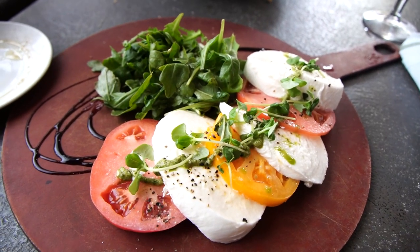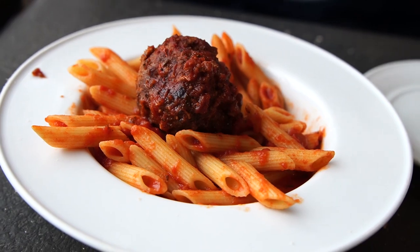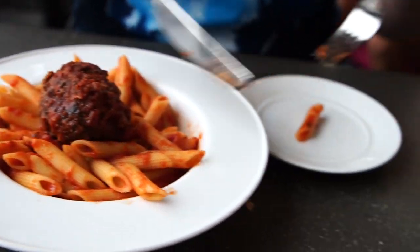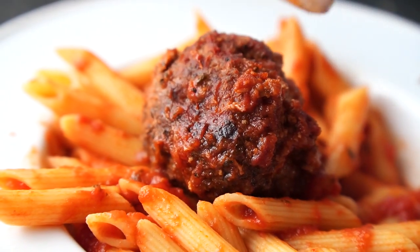So to start, we got a caprese salad. And then we also got Jackson's food, which they do as spaghetti and meatballs, but we asked for penne and meatballs so it was a little bit easier for him to eat. Looks really good. Look at that meatball. It looks delicious. It smells good.